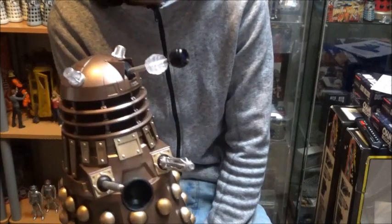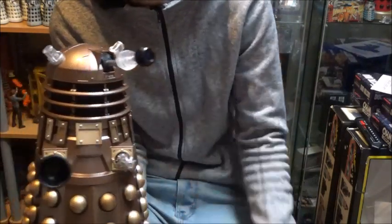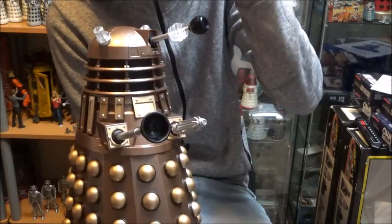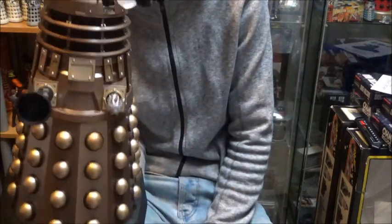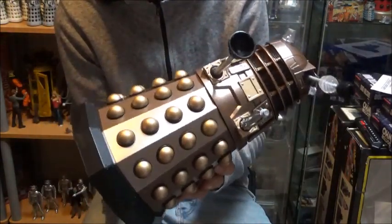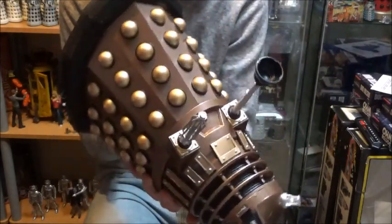And there we have it. As you can see, the lights flash, the eye dome here flashes, which is pretty awesome. I will comment that the last two sounds, when it makes the gun sounds, sound a bit strange in my opinion. Anyway, so that's the voice part of this Dalek. As mentioned, this is also a remote control Dalek, so without further ado, let's remote control it.